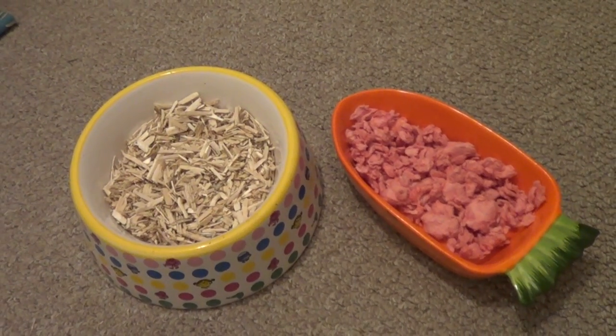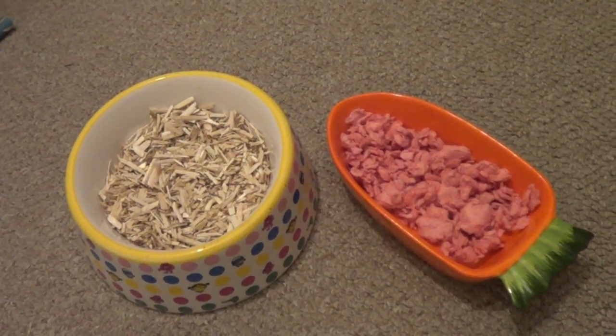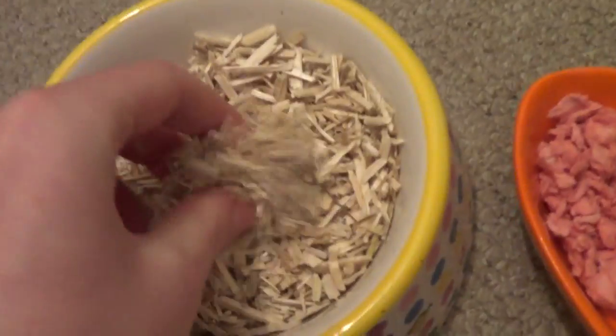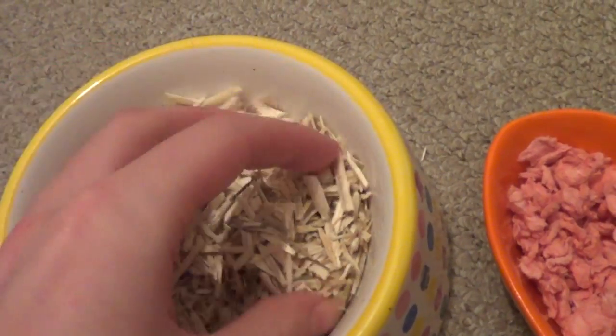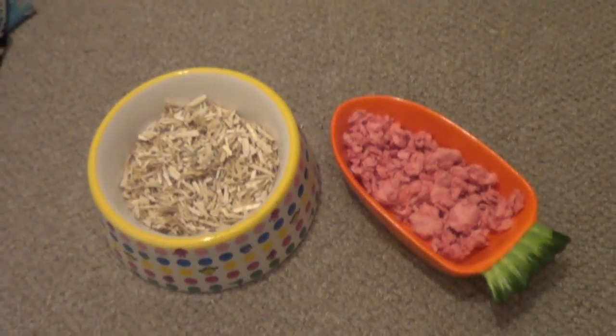So if you want something that you can spot clean every couple of days and clean out not so often, I would recommend something like this, but it will be more expensive, especially if you're filling up a big cage.